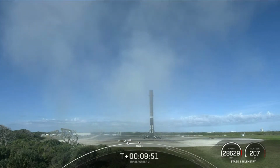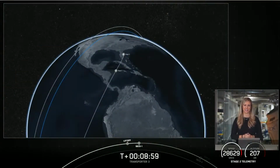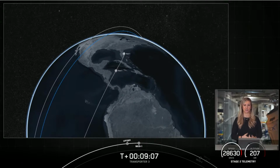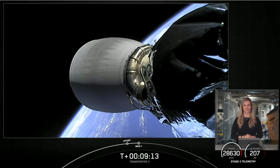All right, so we just heard there, second stage had a good orbit. So we cut off or shut down the MVAC engine on the second stage. And as we just heard, we had good orbit. So we're now going to coast for the next 45 minutes or so while we wait for second engine start 2, or SES-2. We'll see you back here at around T plus 55 minutes.